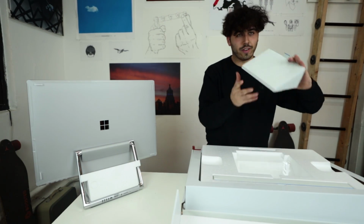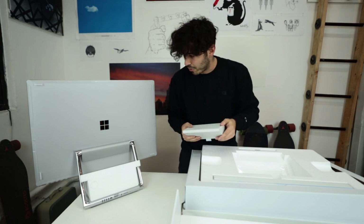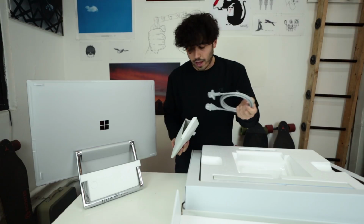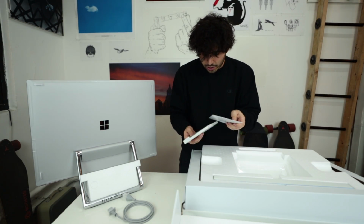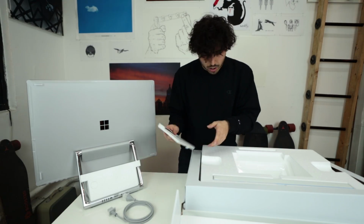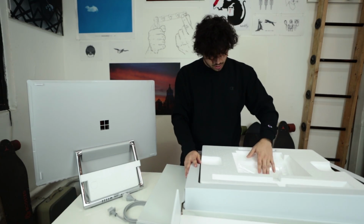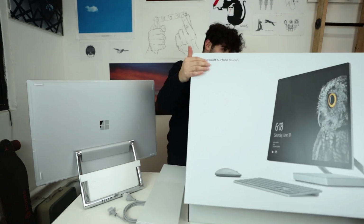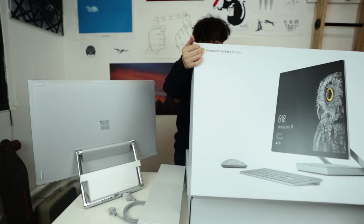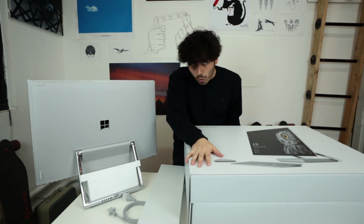So in the box, that is a triangle. Well, obviously we have the computer itself, which is living dangerously close to the edge. There's the power cable. There is some documentation. You know what I'm looking for, though. There is the, I'm guessing that's the keyboard, and maybe everything else is in there too. This box is incredible. My friends at Microsoft told me, wait till you see this unboxing experience. And yeah, they delivered.